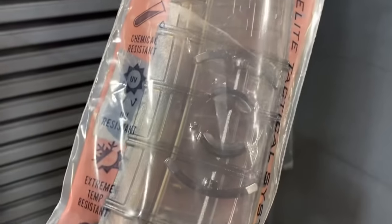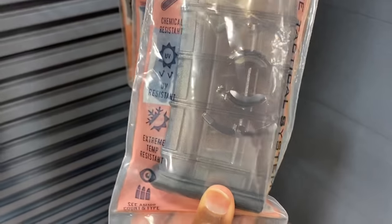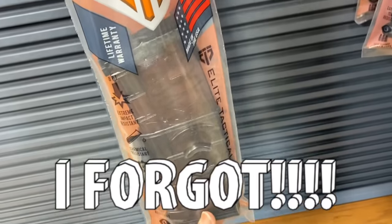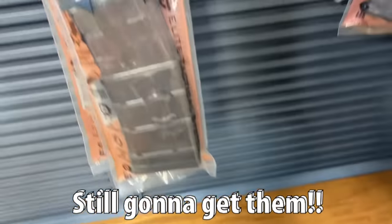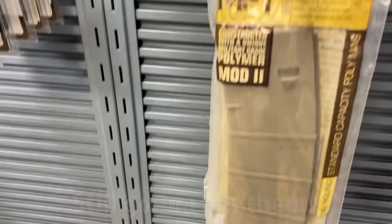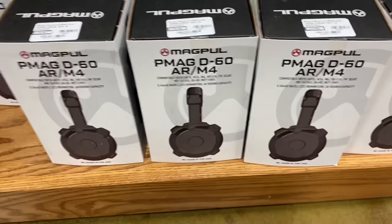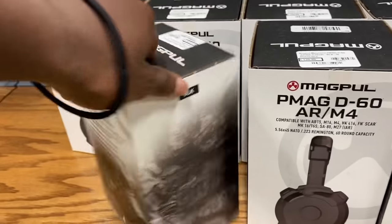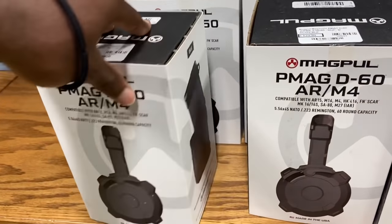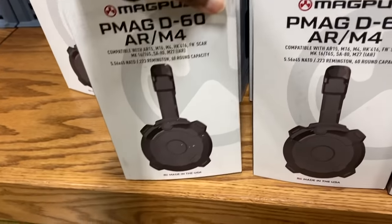What that is right there, 30 round. That's another ETS for the AR-15. I gotta do at least one of them. I gotta do at least one. And whatever this is, I don't know. And they got the 360 rounds. That's what I want to see. Look at that. That's 60 rounds of ammunition on top.